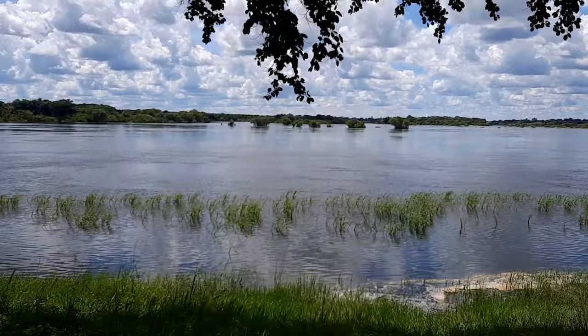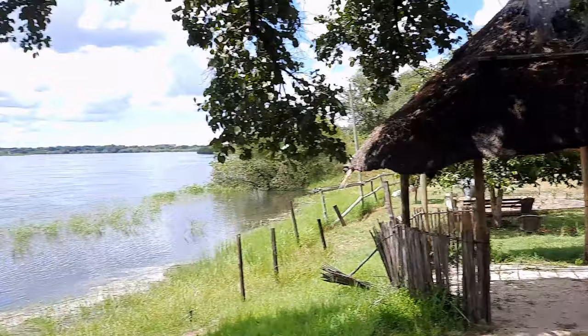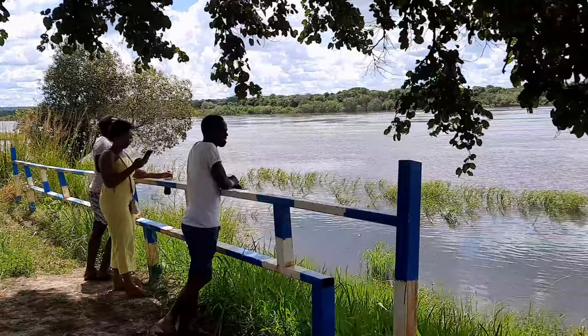Let me look, y'all. They have these beautiful sitting places. It's me, I'm in Katima by the river. Look, I need to stand so you can see me and the river. We must be together in this. So this is me, that's the river. You see, this is me here, that's the river there.